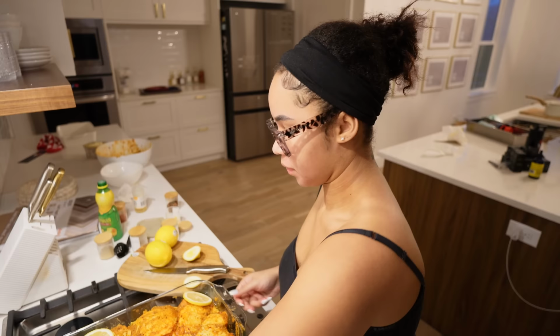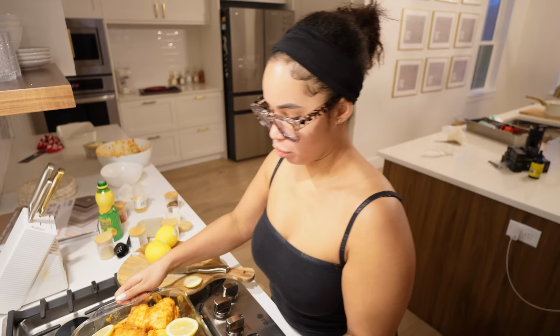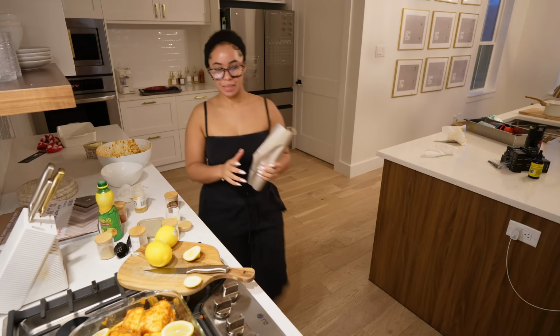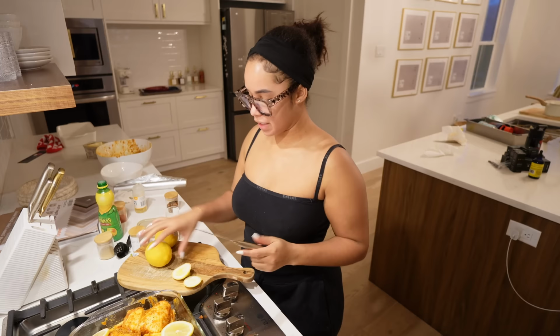The camera's washing it out. It's super bright in here. Okay. I'm gonna put foil on this. I thought I didn't have any foil, but I do. I feel like you need a couple more lemon slices.